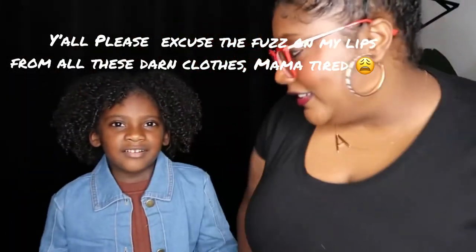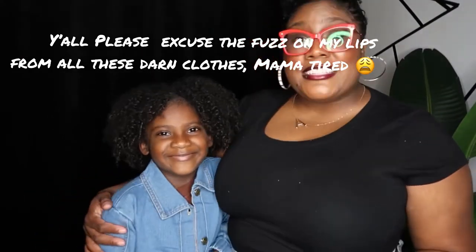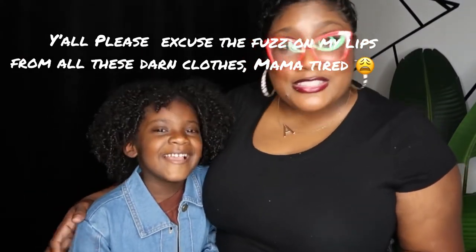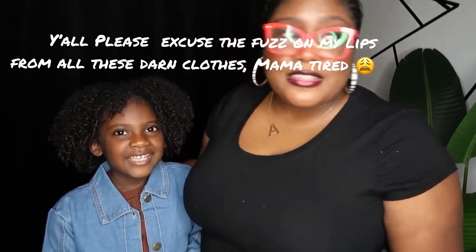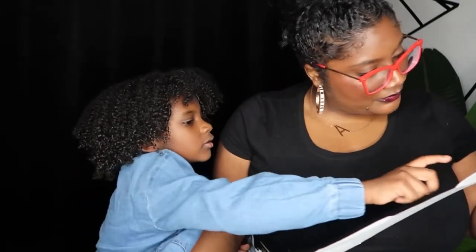Let me tell y'all, you notice my child, she loves shopping, she loves dressing. This is my child. But she's a trooper, literally, I don't even know how many pieces this was. This was so many pieces. I can't even tell y'all the quantity. I have to look on the thing, but listen, there were so many pieces in this haul.